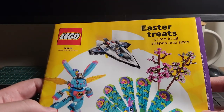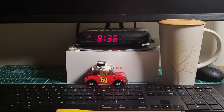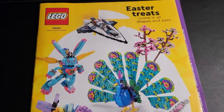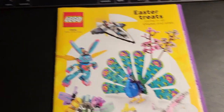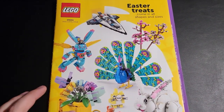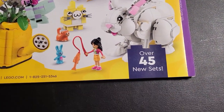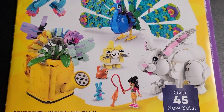This is going to be a first look, and so I'm just going to get right into this. We're just going to show you the logo, and then we're going to start looking through this. The first thing I noticed is over 45 new sets, so that'll be interesting to see. We got a little bit of everything here.